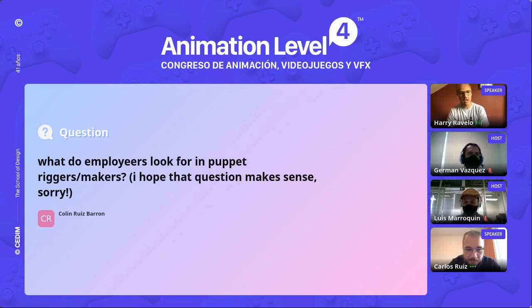So what employers are really looking for with riggers is to be, what's the word, organized. They need to follow the process. They need to be methodical. They have to follow exactly. They have to name each thing properly. If you don't follow the naming conventions, for example, you're not going to be a good rigger, because the rigs need to be done properly.